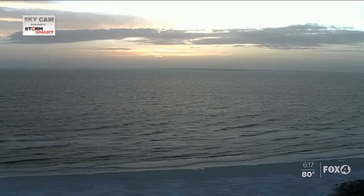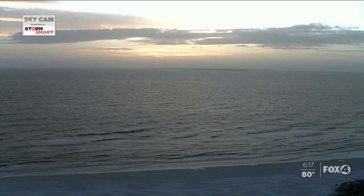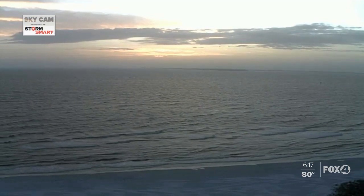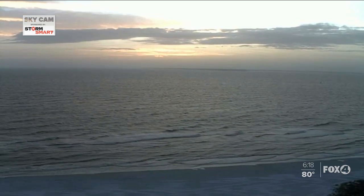All right, what a beautiful afternoon across southwest Florida. A little bit on the windy side, but still pretty nice. Look at that brown pelican taking advantage of the wind there, flying by the camera. This is our Storm Smart Sky Cam from the Pink Shell over at Fort Myers Beach.